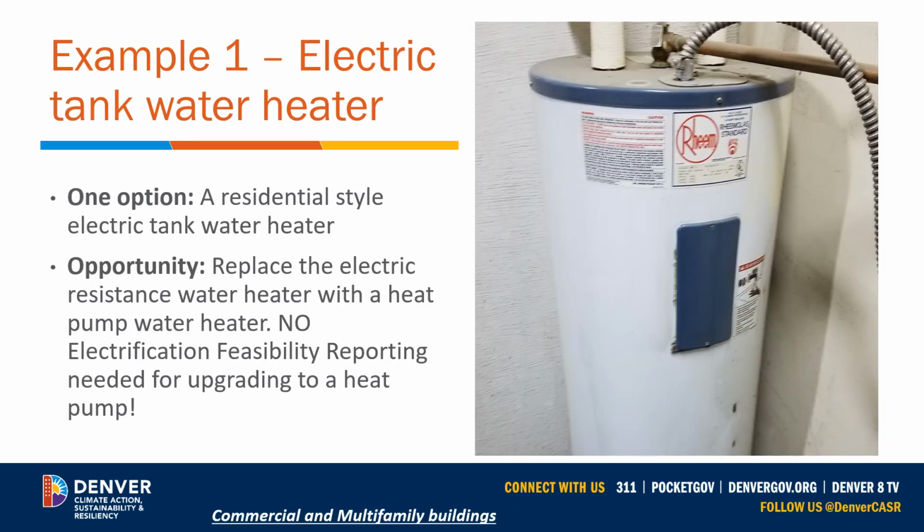Let's take a look at our first easy opportunity. Here we have an electric tank water heater, residential style or commercial. It could be commercially rated or residentially rated. These can be replaced with a heat pump water heater very quickly and easily.